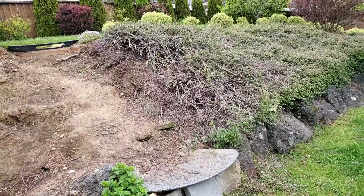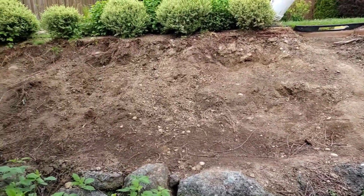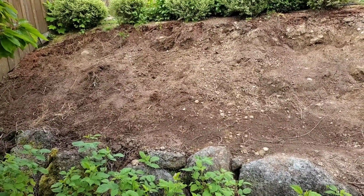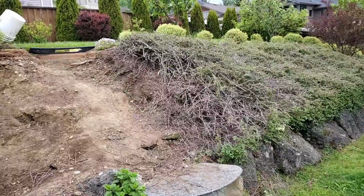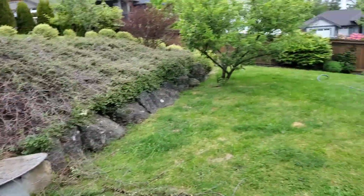We had a landscaper come and remove a ton of it. But I never thought we could get rid of this bush without a bulldozer, but he's trying to prove me wrong. So hopefully he's right, because we have great plans for this area if he's able to remove it all, which I think he is going to be able to. So I'm super excited about that.